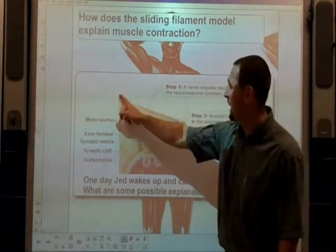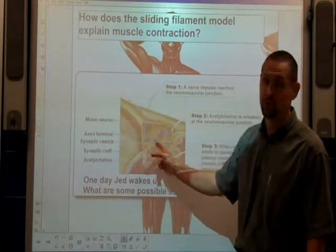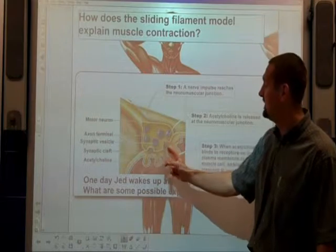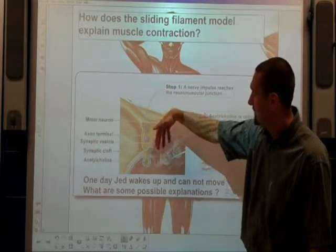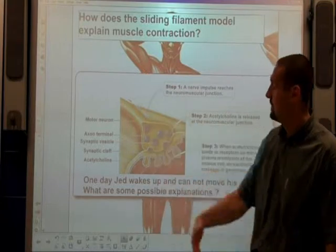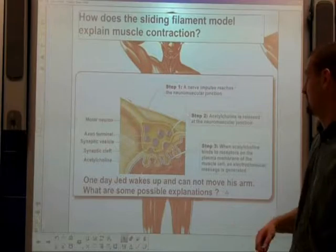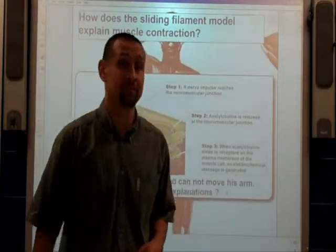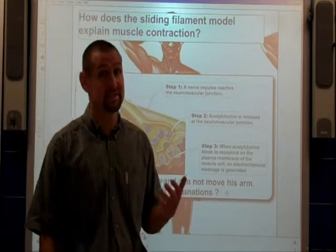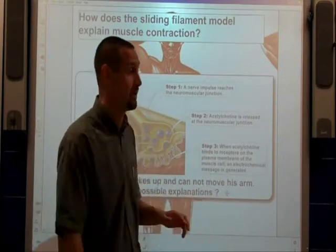So the nerve impulse travels down the axon of the nerve. The ACh, the neurotransmitter acetylcholine, gets released across this space called a synapse. That neurotransmitter will travel down deep into the muscle, release the calcium, and cause the contraction. So if Jed wakes up one day and says, I can't move my arm, there's a lot of reasons why it might not work, because there's a lot of things that could possibly go wrong.